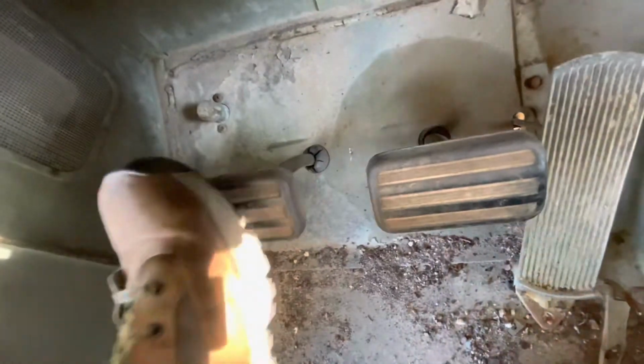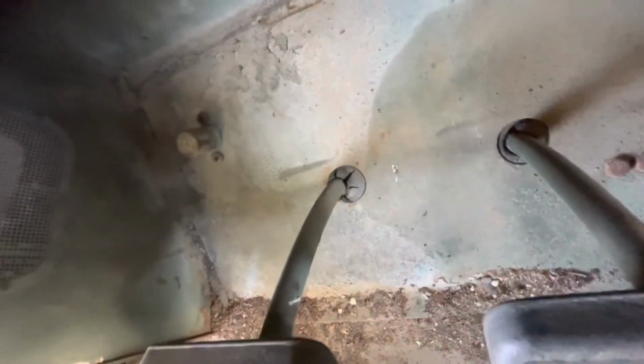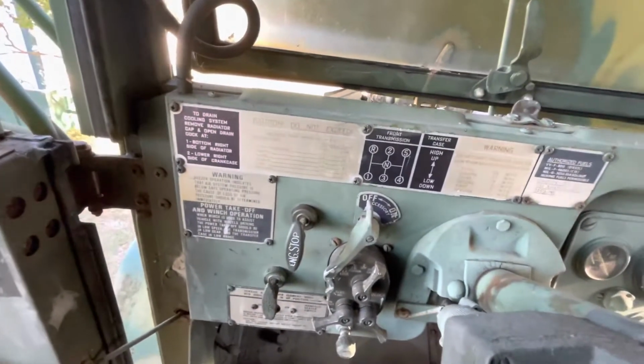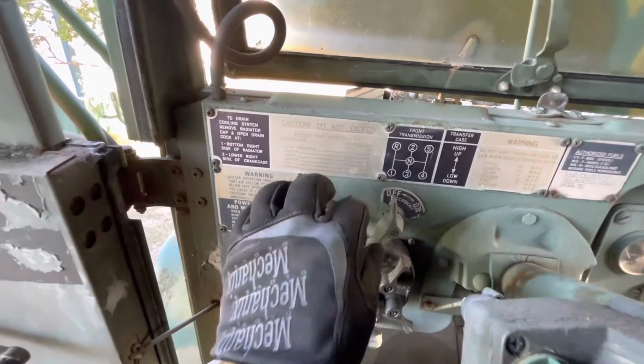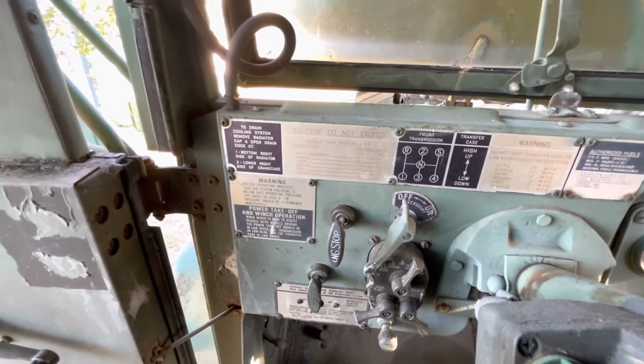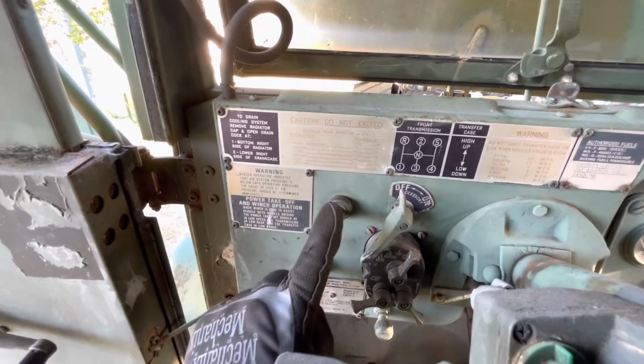All right, clutch. About an inch of movement down there. This is all mechanically adjusted, mechanical linkage. So the clutch should have about an inch of free play. That's what you want to have. These things do not need electricity to run. The on-off switch is going to turn the buzzer on. All that does is turn on the gauges and the buzzer. It doesn't do a darn thing about the engine running. This is about the engine running.